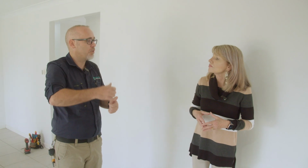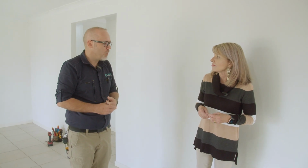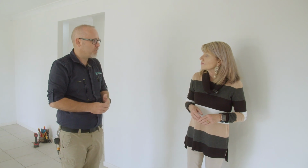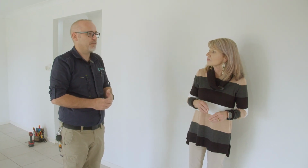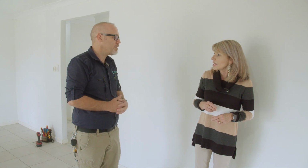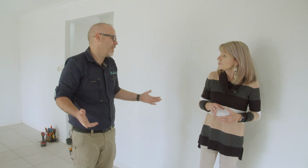Or I can go right up the top and say, look, we can get clever ones, we can get ones that can talk to our phones. And so somewhere in between is what I'm mostly installing. But I'm also happy for someone that's selling a property that really just wants to meet the minimum requirements to put in something that meets those requirements.